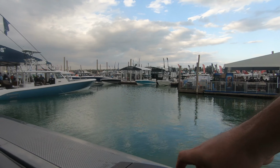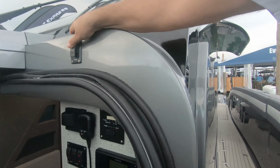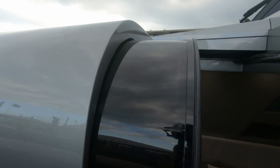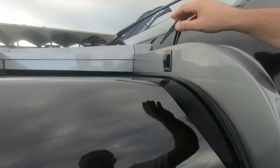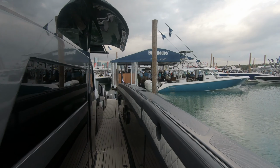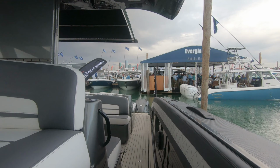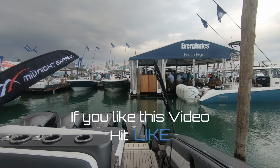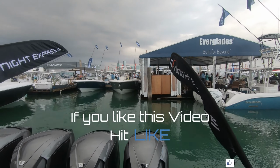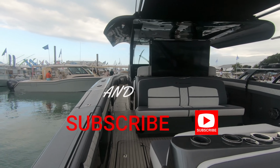As we head back up, matte powder coated pop-up cleats. That finishes our tour of the biggest, baddest centre console, arguably, in the world. The Midnight Express 60. Just worth coming to the Miami show to get an appointment to come and see this badass boat.